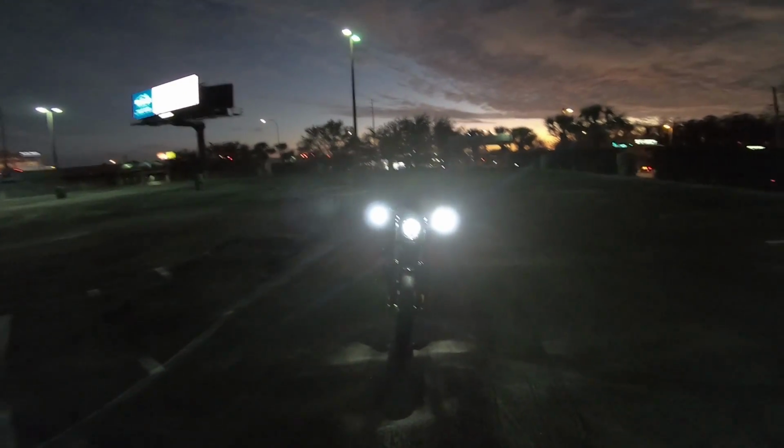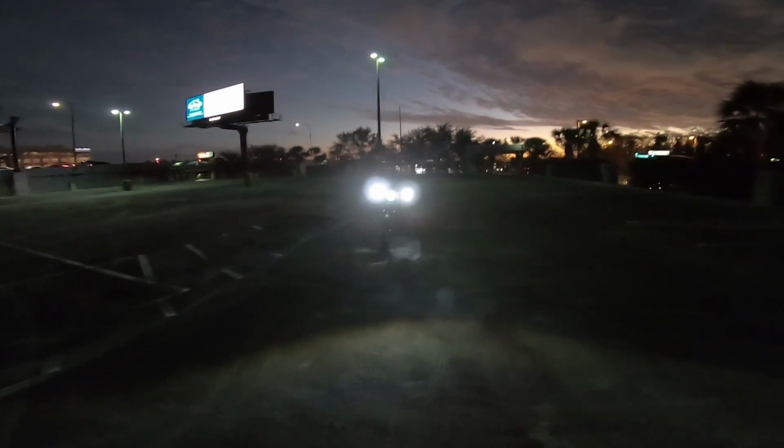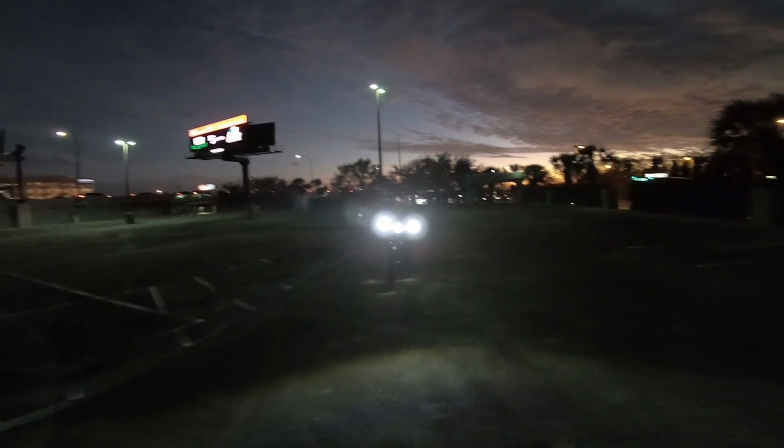I mean, look at that, dude. They're super bright, especially. The center light is really bright, but what's insanely bright is the LED side markers.